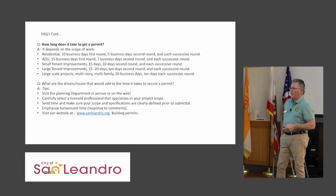And then, we talked about scope and specification clearly defined. Emphasize the turnaround time. That is talking to whoever's responding to comments and saying, hey, can you get those turned around quickly? Folks get busy. I mean, contractors get busy, architects, engineers, they get busy. And a lot of times they'll think, if they don't hear from you, I'm cool, I can kind of put this one to the back of the line and take care of maybe a bigger customer or a repeat customer. But if you call them or email them, they'll know that you're on it, and they'll respond.